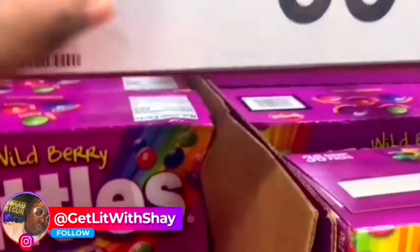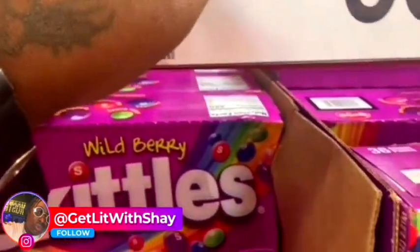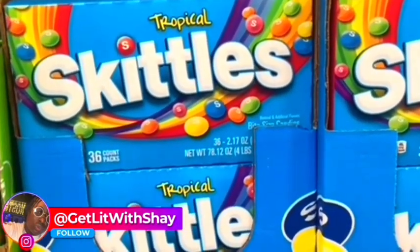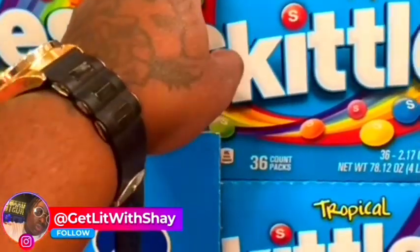Then about the same here. Skittles are high, y'all. And Skittles is going fast in my vending machine. I think that is the Skittles Sours. This is the tropical.